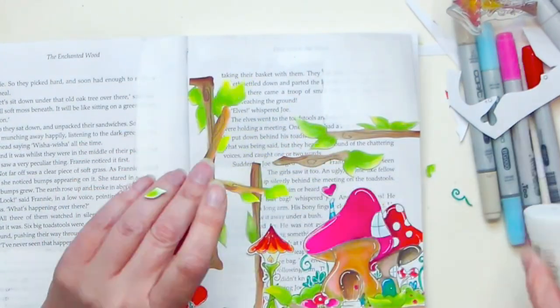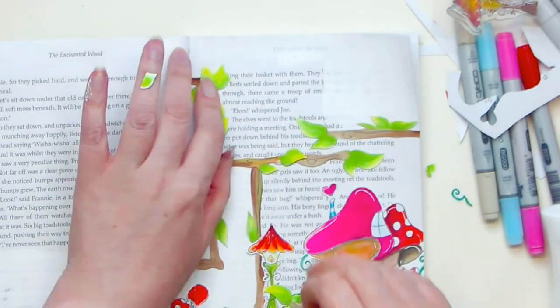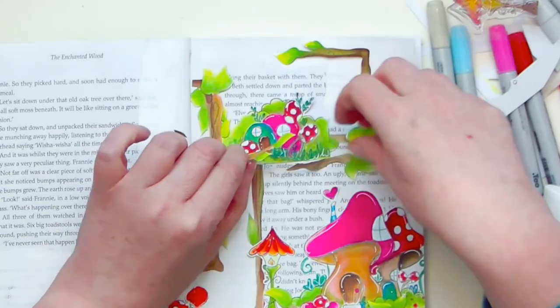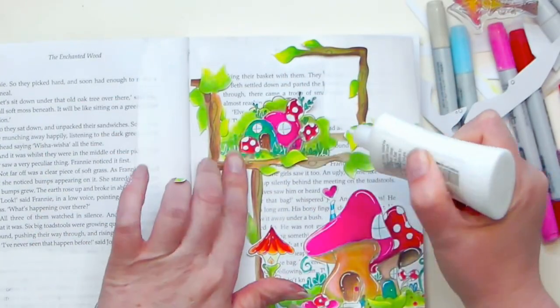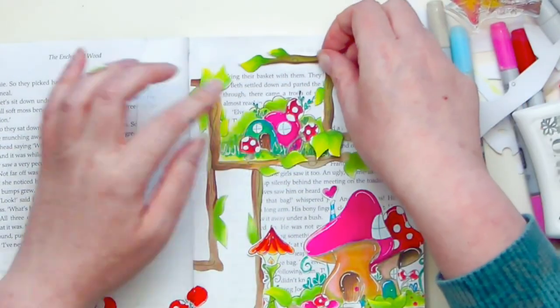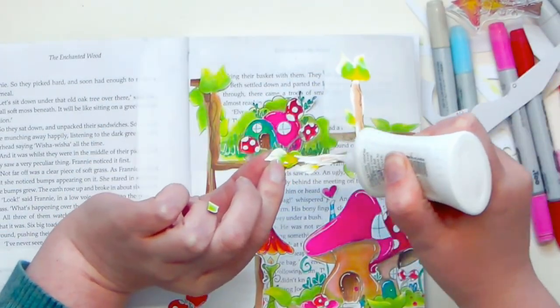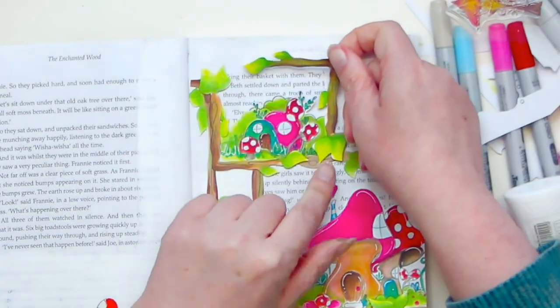So again, just tweaking all of this so that we don't have lots of extra bits, and it does look like a nice frame. And I'm working quite quickly so the glue's not fully dry, so I have a little bit of a wiggle room until I get everything positioned exactly as I am happy with it.